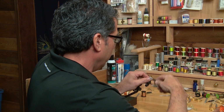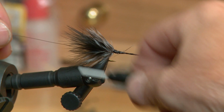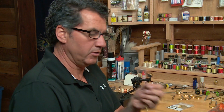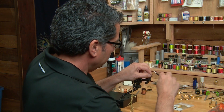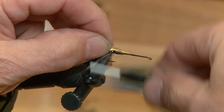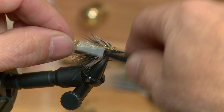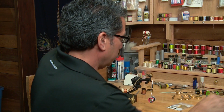Now that the back collar is tied in and off the back, I'm going to take some of my small copper wire and wrap it in, and this will be used to rib over the hackle a little bit later. Now I'll take some medium gold chenille, and I've picked off a little bit of that chenille just to make sure the body doesn't get too bulky where I'm tying it in. So I'll wrap that in, and this will form the body a little bit later, so we'll keep that off the back of the hook.